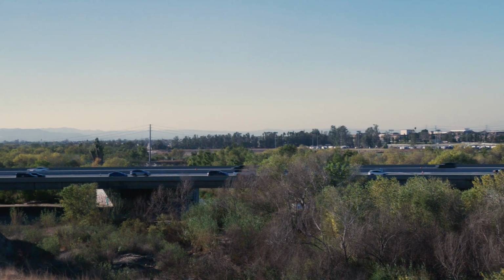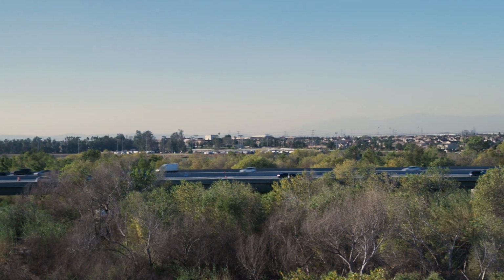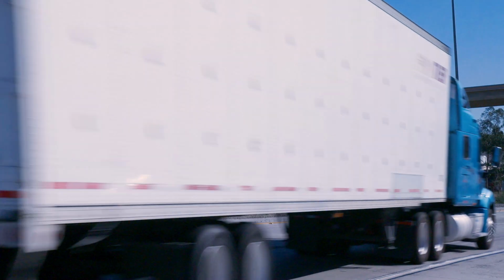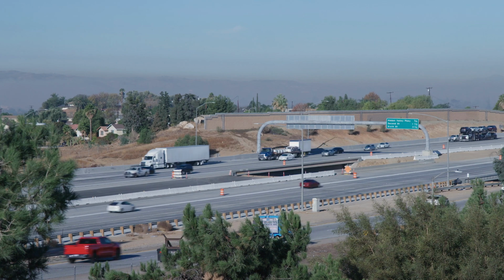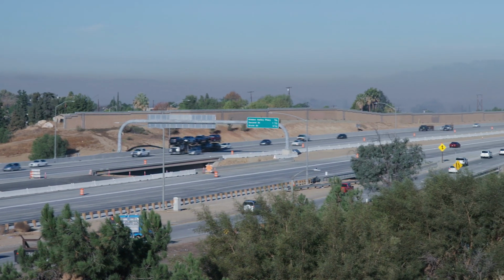RCTC has been laser focused on delivering projects that improve mobility, that improve safety, and provide people more options for traveling within Riverside County. We're finally seeing the I-15 express lanes opening up, and it's just been such a powerful thing for our community. Once the new connector is done from the 15 to the 91, we'll finally see a great network of express lanes for all of western Riverside County.